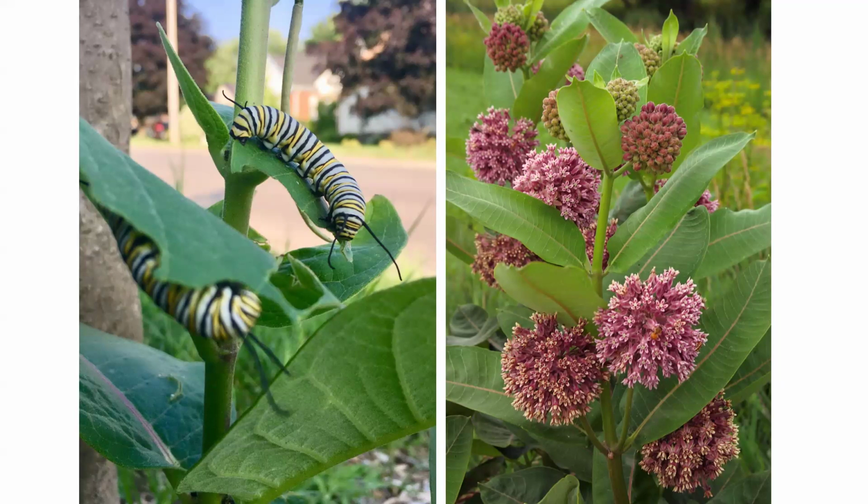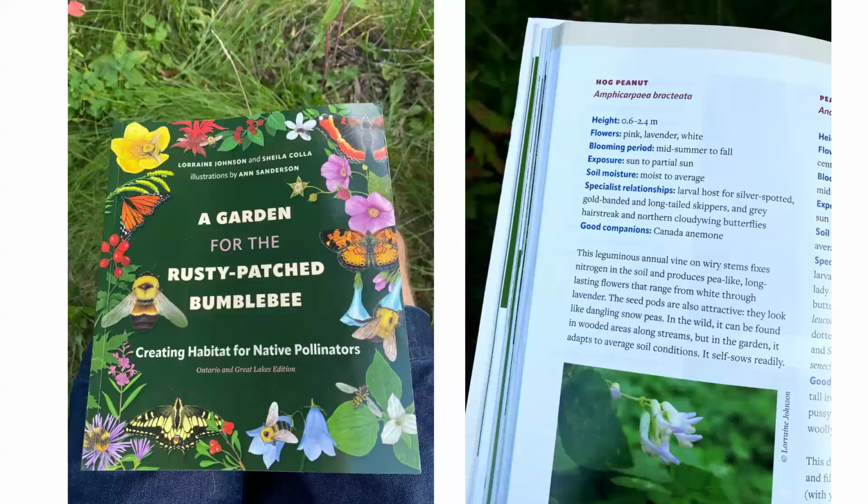This is a photo taken just in front of my house. I've learned a lot about the relationships between plants and insects because of this book. And I brought it in case anyone wants to peruse. The author of this book is actually in the audience, which is very exciting.